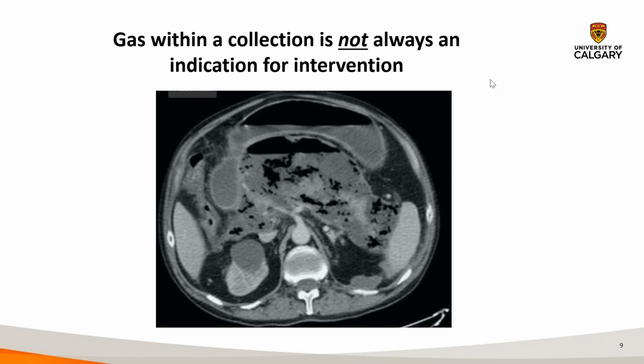Yeah, I wouldn't. I would treat the abdominal compartment syndrome. Obviously, that's a major priority there, and it probably wouldn't violate the retroperitoneum if it wasn't infected at that point.